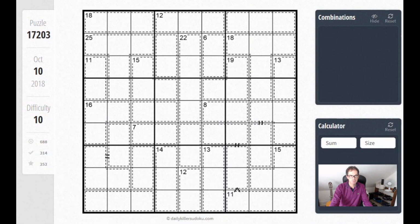So I'll just get this in the right position. Hopefully you can see it there on screen. So what can we see? I can see that these three cells must sum up to 15 because we know the row will sum to 45 because it will contain all of the numbers from 1 to 9. You add the numbers 1 to 9, you get 45, which is the most important number in Killer Sudoku. So 18 plus 12 is 30, so these three have to sum to 15.